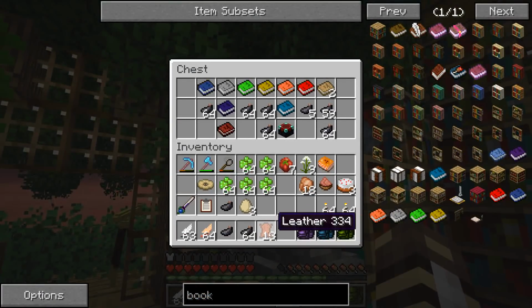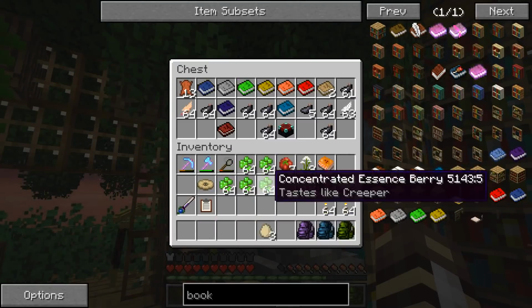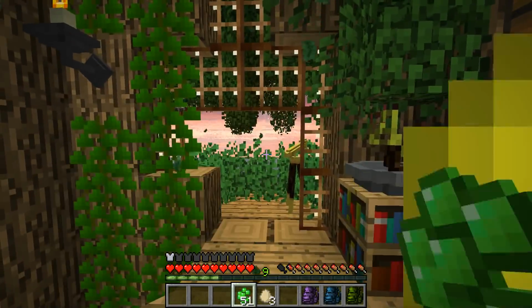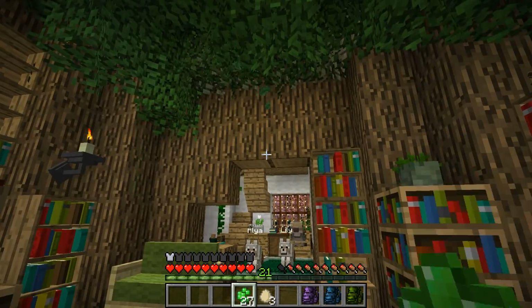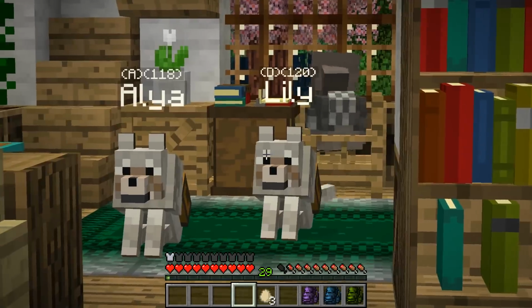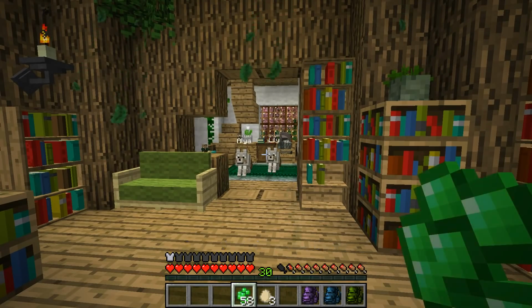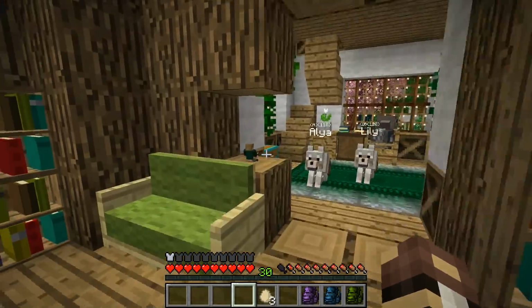And now we have a whole bunch of supplies to be able to pop in here. Phew. And I've picked up a lot of the essence berries, which I guess we'll have for lunch instead. And I wonder, maybe if I mix essence berries and the fertilizer, we might be able to actually make our tree bigger. I think that things are starting to connect, Lily and Alia. I think they are starting to connect. All right, let me go ahead. There we go.